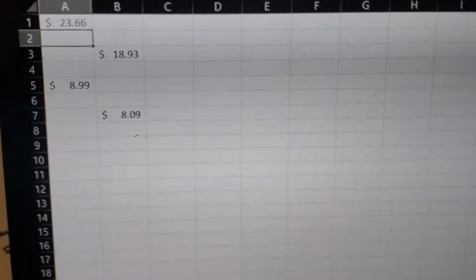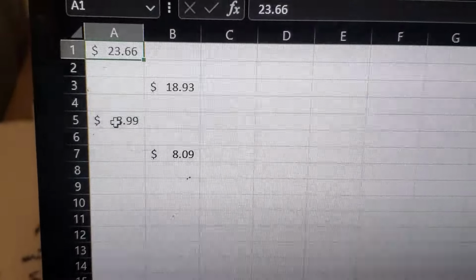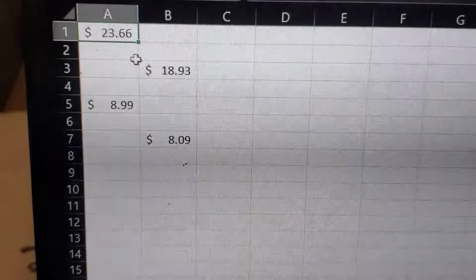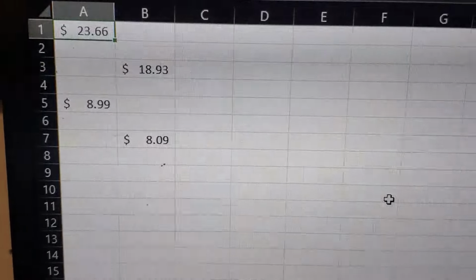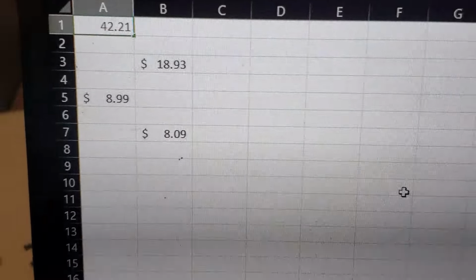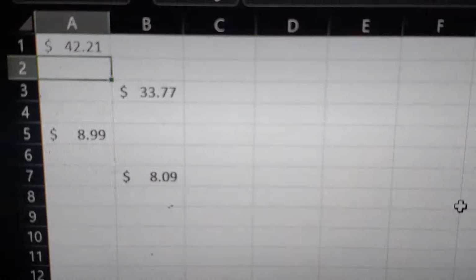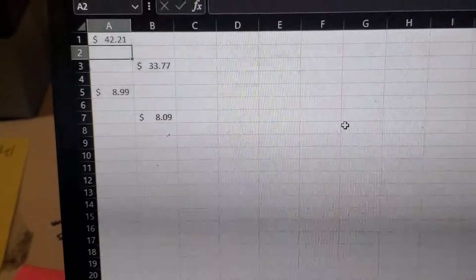So this is just a simple spreadsheet that I use. And this right here, let me see. This is my 20% box. And that's my 10% box. And so if I was trying to undercut them, let's see, what was that price again? $42.21. So I put $42.21 in there. And it shows me what the price is at, $33.77. And that's how I know what the price should be.